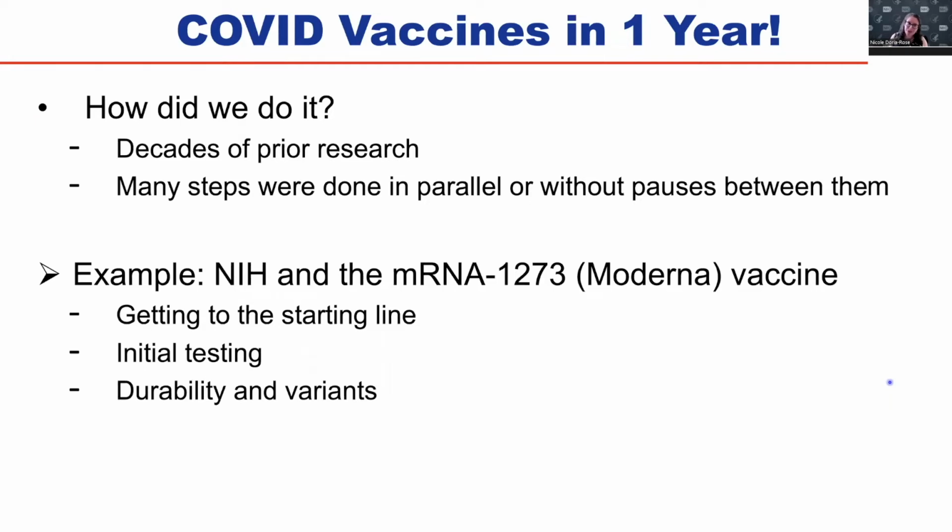It also gave some people pause. I think people were worried to take these vaccines because they were made so quickly. And so a question I get is, well, how is that possible? When it usually takes decades to make vaccines, how could you have done it in a year? And how could these vaccines be any good if you made them in a year? And so how did we do that?